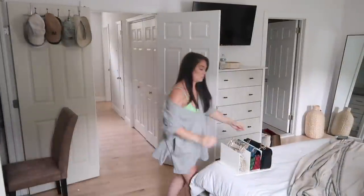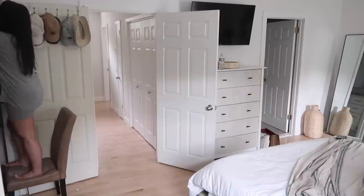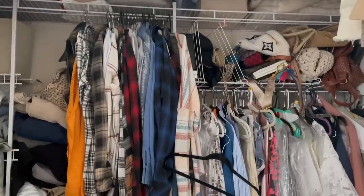Those bags are going right into the closet, and in the end, I was able to accomplish my goal of getting 50% of the clothing out of the closet. But now I'm going to get ready to show you the before and after clips. I hope you guys enjoy them.